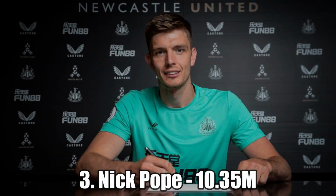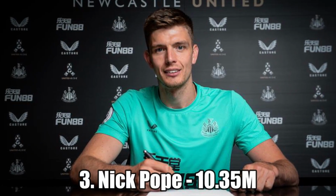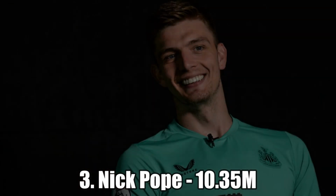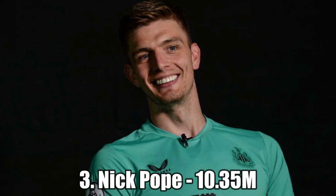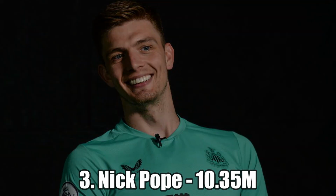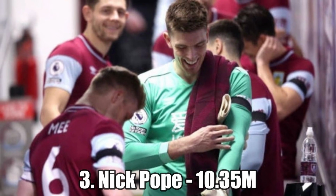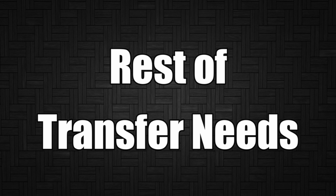The third of the 3 transfers already made was Nick Pope for £10.35 million. This was my favorite move of the 3 already finished, as Pope at his best can be a top 5 keeper in the league, especially with his shot-stopping ability. He is cheap and can be the Newcastle keeper for 5 years or even longer, so this was an exceptional signing. Here are the rest of the needs they have this transfer window.